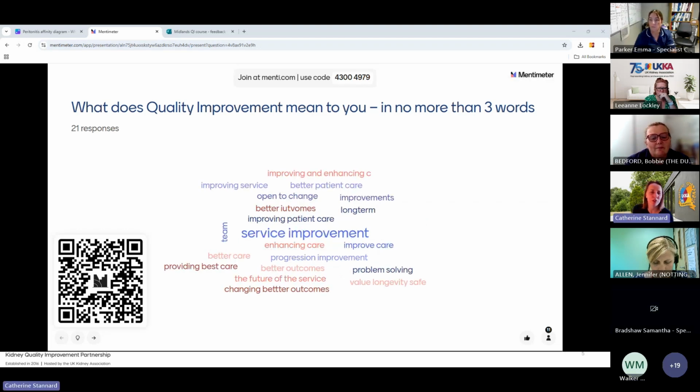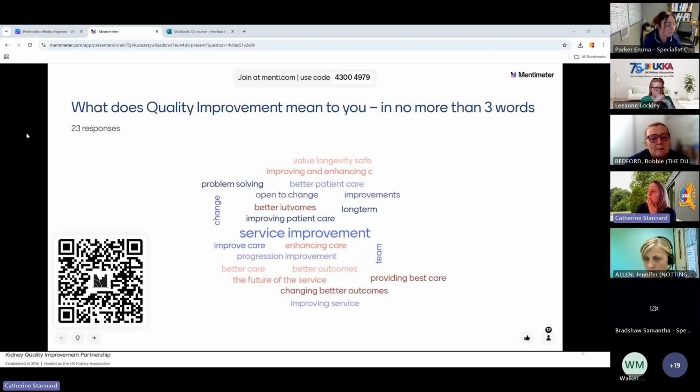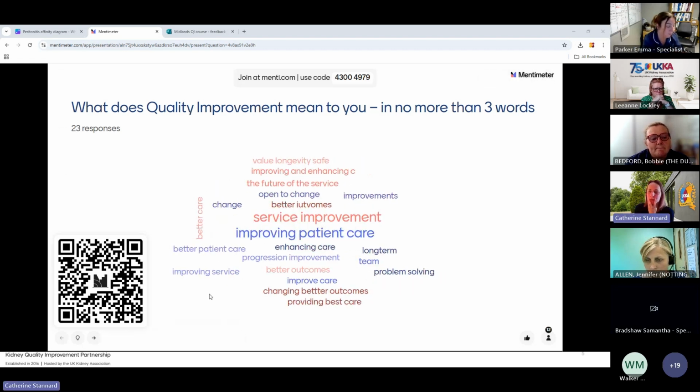So I know some of you have been doing quality improvement a long time, and some of you are new to it. But all of this is what quality improvement is. It's about change. It's about striving to be better. It's about improving things for your staff as well as your patients, and really thinking, how can we do things in the best way for our patients?